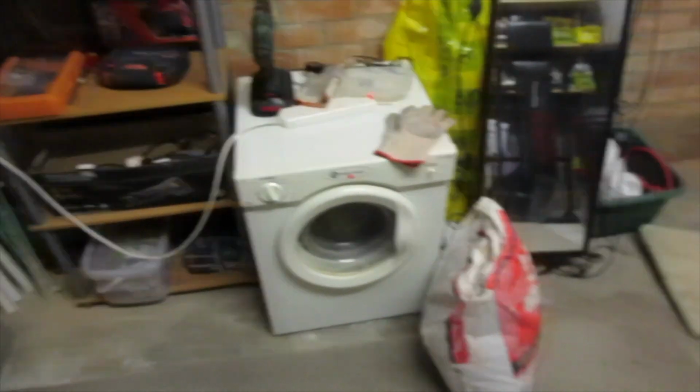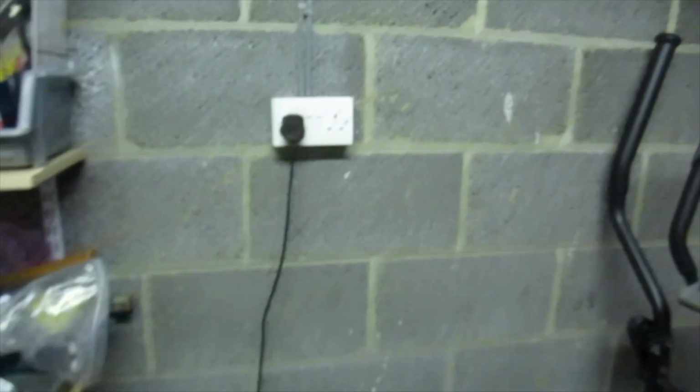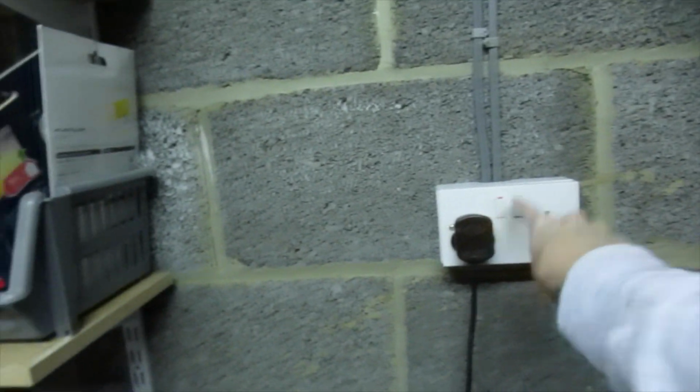We still have loads of stuff. You know, this house is obviously a working house. We're building a lot of stuff, so there's always crap going on. This was what I fitted, this light. Turn the light on.